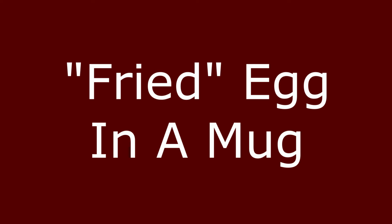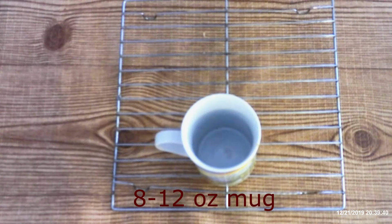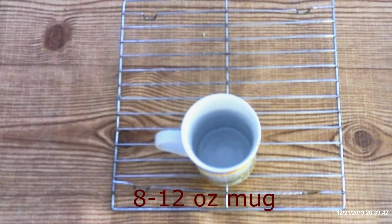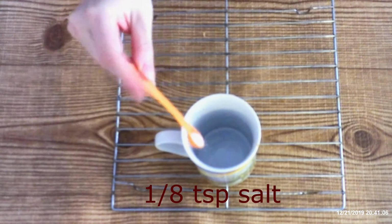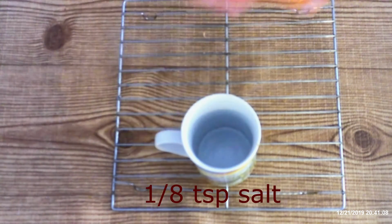Next, we have fried egg in a mug. I know you're like, you can't fry an egg in a microwave. Well, guess what? Yes, you can. You need to have an 8 to 12 ounce microwave safe mug. Spray it with some cooking spray, that way the egg does not stick, so really make sure that you spray it. Then sprinkle about 1/8 teaspoon of salt into the bottom of the mug.